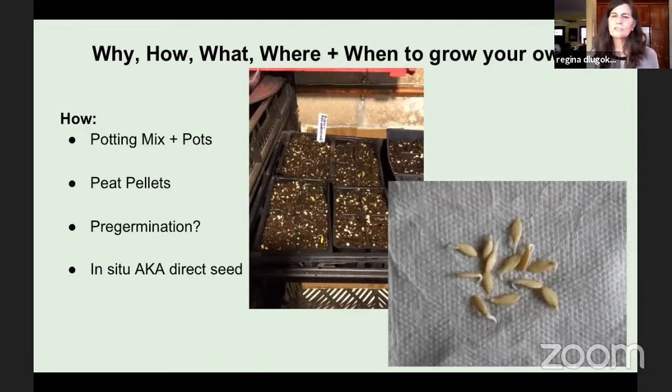So a plant will always start its root first because it's got to access nutrients from the soil, and then it'll put up its shoot. So this is a great way to test your seeds. But basically, that's one of the techniques you can use. But today we're going to just go right into these seeds and these peat pellets, because it would be impossible really to get a little pre-germinated seed into here without kind of messing it up. If you're using soil, it'll be a different story.